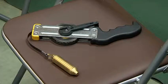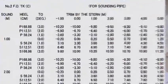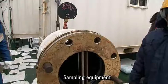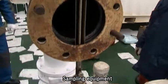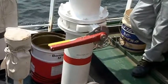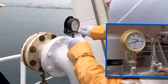Prepare a sounding tape. Also prepare a tank table. Attach sampling equipment to the ship's manifold to prepare for sampling. Place empty drip trays underneath hose connections. Also attach a pressure gauge and thermometer to the bunker manifold.